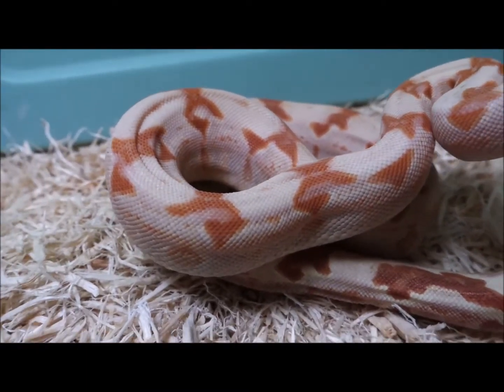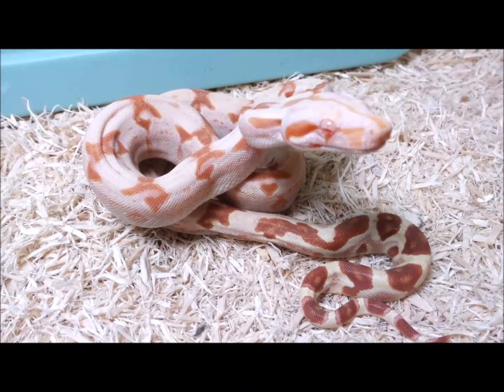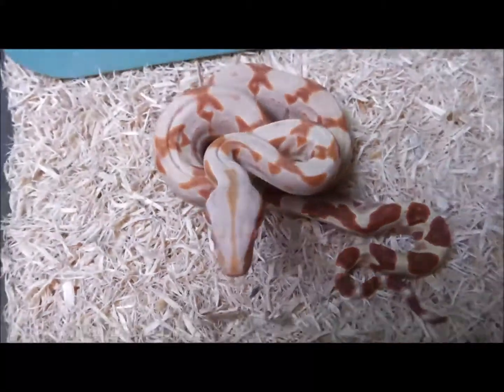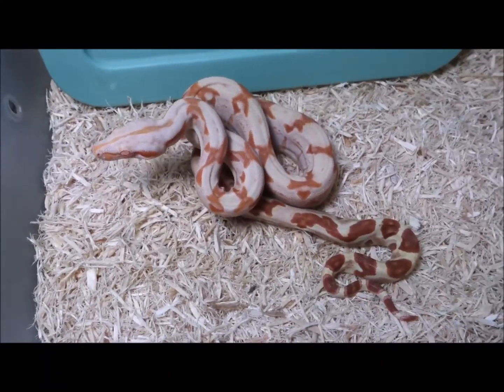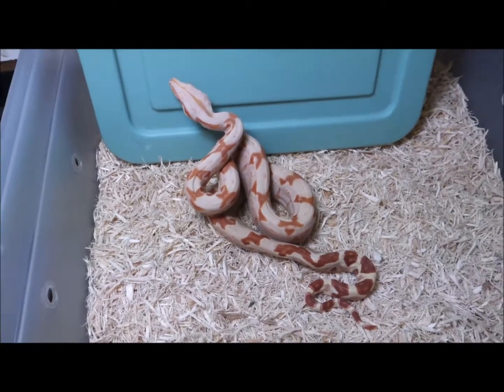I had double the amount of females, and all I've ever used is the original four females to the original four male hets that have been making all this stuff since 2018, 2019, and now 2020. So all you have to do is grow up a boy and you could be making these things in your very first breeding.